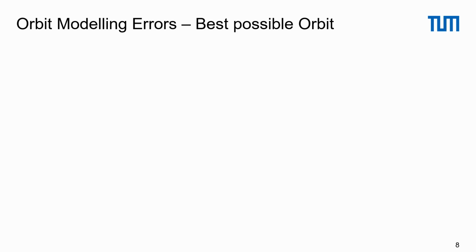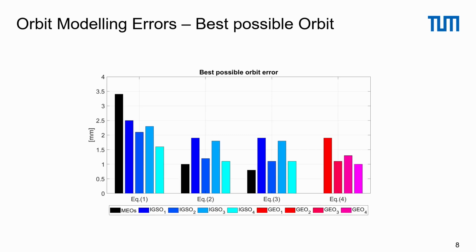So the important thing in simulation is that you have to understand 3 different steps. The first step is how big is the modeling error we put into the system. So you analyze the modeling errors, and you see with this equation, only estimating ECOM2, in the MEO satellites, we can best estimate about 3 millimeters, and it's getting better if we estimate more parameters. The influence on the IGSO is a little bit less because it's a more massive satellite, but also the estimation of more parameters is a little bit difficult also on the geosatellite.